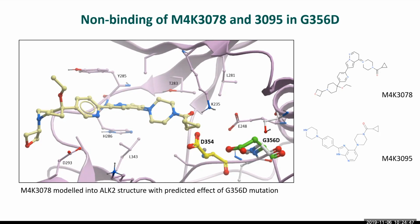But obviously, in all the other mutants, glycine is present, so the aspartic acid is flipped the other way, and so there's plenty of room for it. But that kind of explains why the 3095 and the 3078 aren't going to work. That's really important for chemistry, though, I guess. And how important is that group for binding, for potency? Can we do without it?